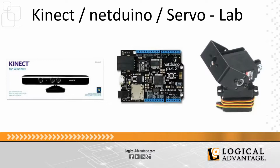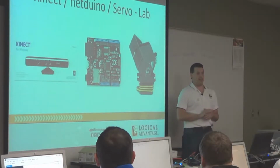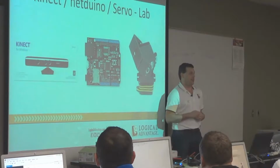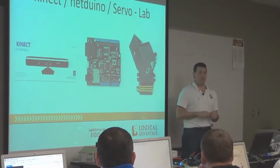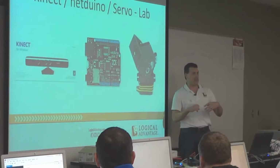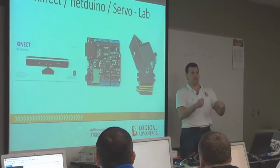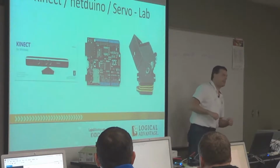So we got three main components in our lab. We have a Kinect, and there's two types of Kinects. There's a Kinect for Xbox and a Kinect for Windows. And in this lab, we're using the cheap Kinect, the Kinect for Xbox. These are the exact same Kinects that you use in an Xbox. If you get the newer Xbox, then it doesn't ship with the power supply that you need to plug it into a PC. But if you buy a Kinect separately, it comes with the power supply that has a USB cord that you can plug into a PC.